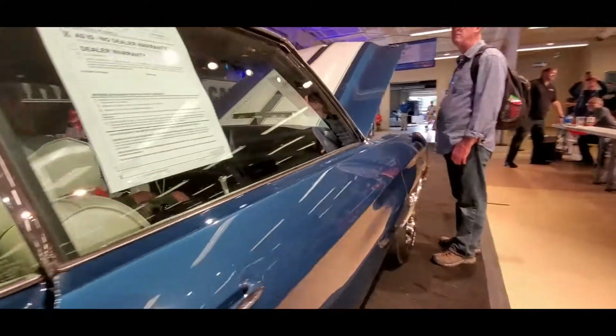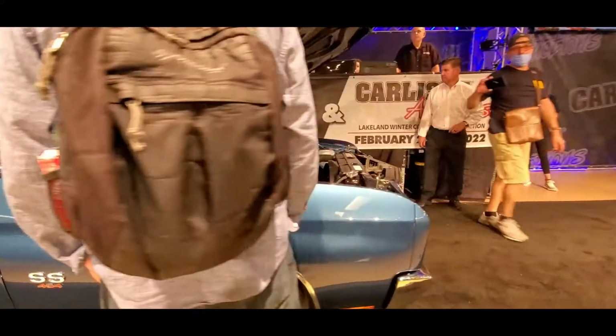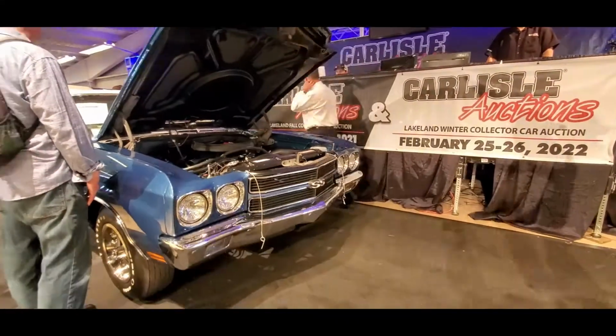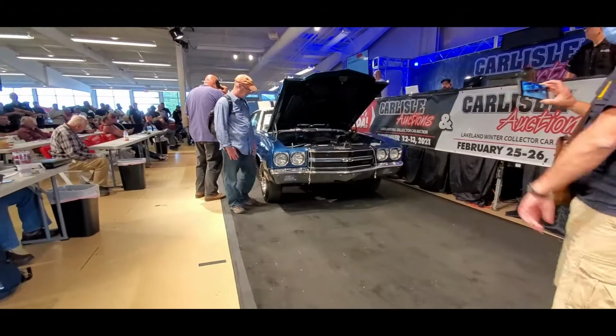Unbelievable opportunity right here on an 83,000 mile example. Get up and take a look. What do you say? A 454, exactly what you want in a car, and it is a real SS.